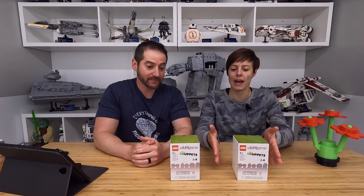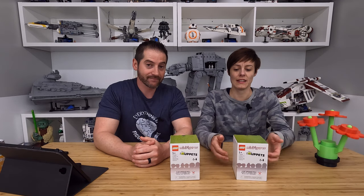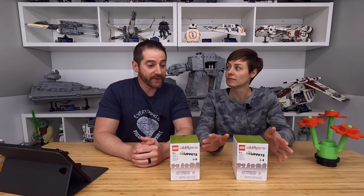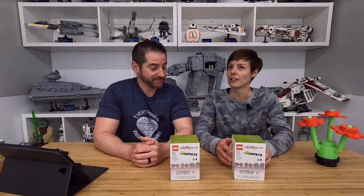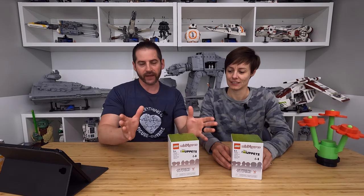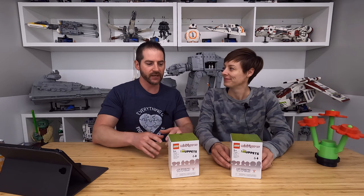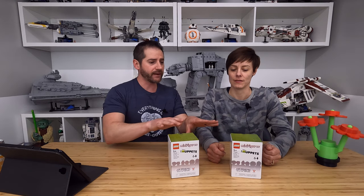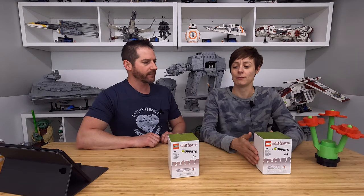So question, how does Lego package these? Are they just thrown in there and then sent out, or is it random? It's supposed to be random, but that doesn't sound random to me. But I bought these at different times. I bought one just thinking, I'll get 6 and then I'll go buy the rest of them. But for the entertainment purposes of this video, I bought another one. So they weren't bought together, maybe a couple days apart.